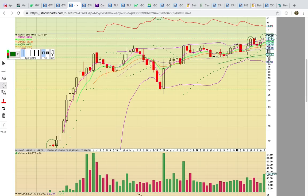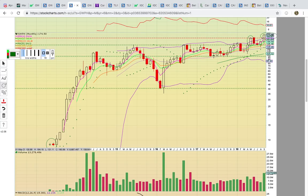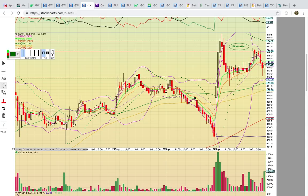We're right now at the end of the month, and a monthly close above the May closing price is going to signal more upside potential. It's trying to break higher, and it just has to turn that level into support now, and that'll signal more upside potential. As long as the EMA 4 at 154.54 is holding, the bulls are super strong. If you look here at the 15-minute chart, you can see it pulled back today and held that middle Bollinger Band at 176.48.